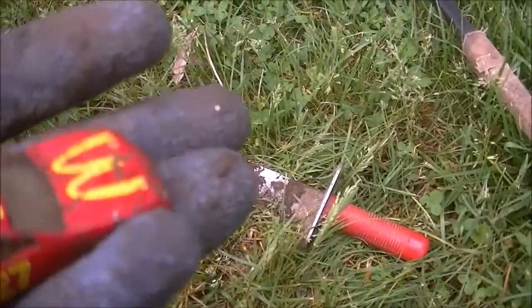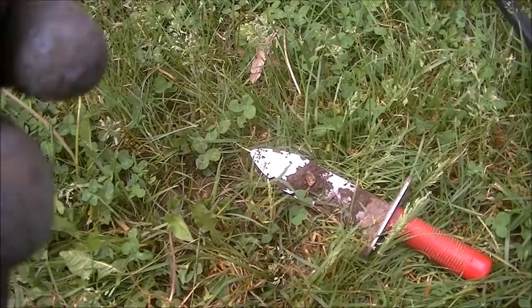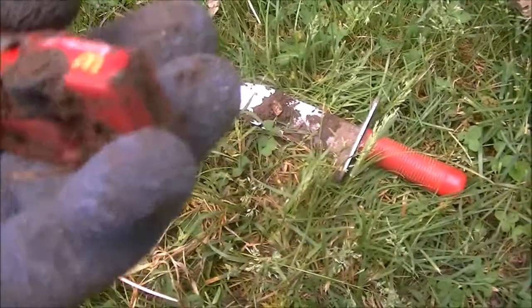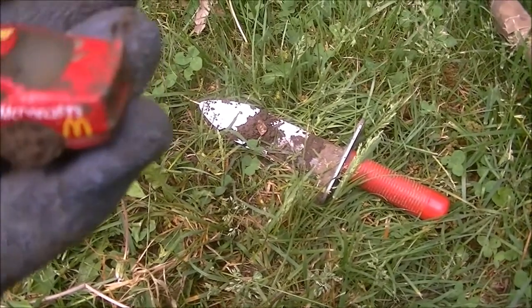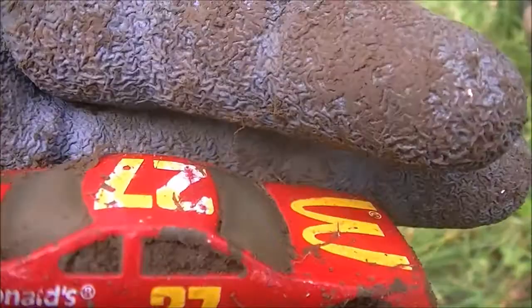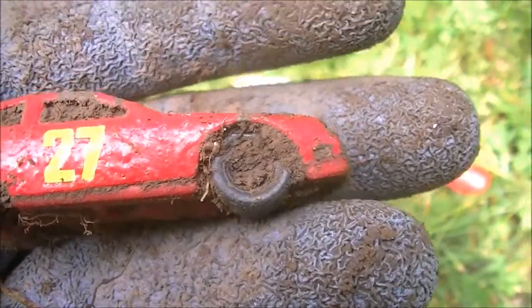Well, I got me a car. Looks like it's a McDonald's car. Number 27. I'm not sure who the driver is on that. I'll have to check it out. It's not real old, but I love finding them cars now. Love them cars. Hit that with my shovel, but it's not real old. Kind of a relic because this driver's probably not driving for McDonald's anymore. So I wish it was in a little better shape, but that's alright. I'll go on to the next one.